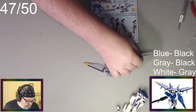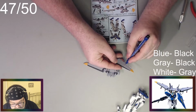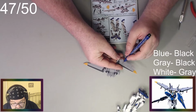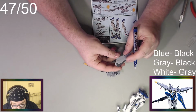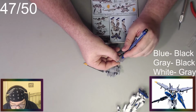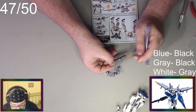Let's panel line this before we put it on. I think that'll be better to do. So we're just going to hit these lines here. We will take a pause for the cause in a minute or two once we get this backpack together. We got some weapons to put on this. We got a couple weapons to build. So we're not fully done with this kit, but we are getting close to finishing this up. And then we can start the next one.